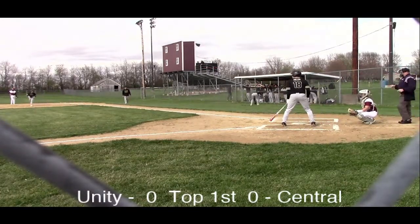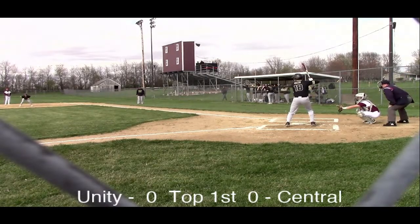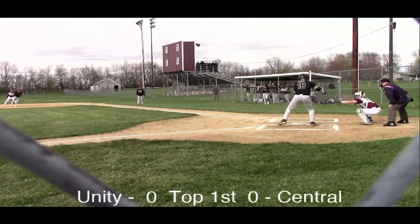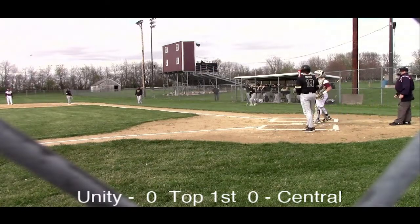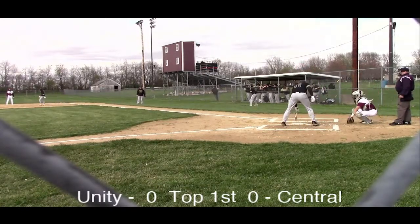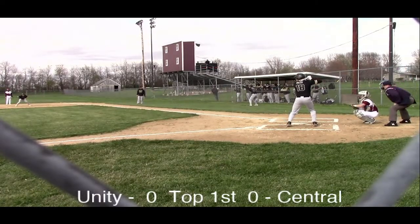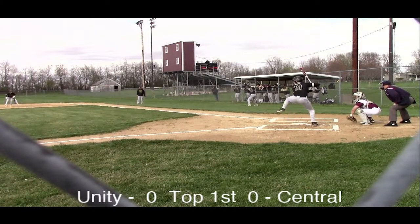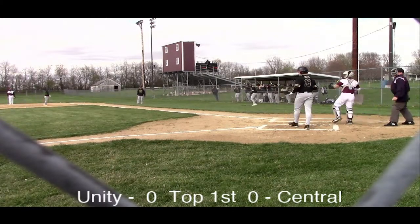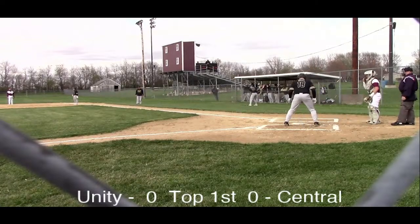Now in steps the pitcher, Mason Miller, batting .444 this season with a .467 on base percentage. And he takes a first pitch strike. And here comes the pitch. Taken for a ball a little outside for ball one, 1-1 count.